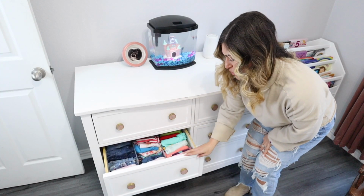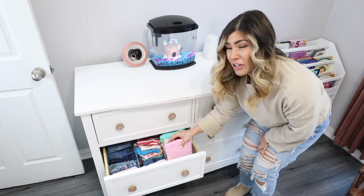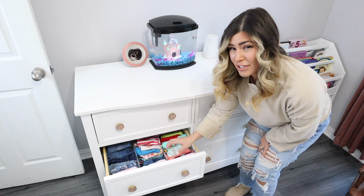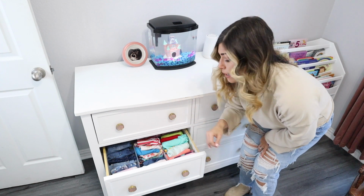Moving on to this next drawer here, I have these containers that I picked up at Dollar Tree. They're supposed to be like for fridge organization to put sodas in, but I use them for all kinds of things around my house.